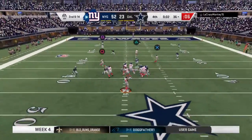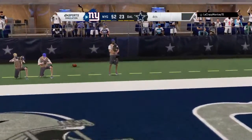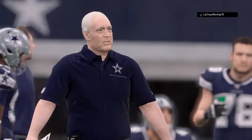So Allen's going to look to throw. He's going to rifle one deep left side. And it's incomplete. They're still throwing to the very end. But now this game is over.